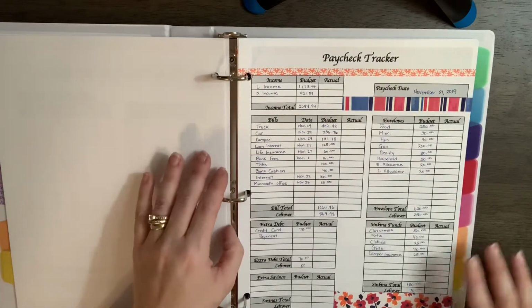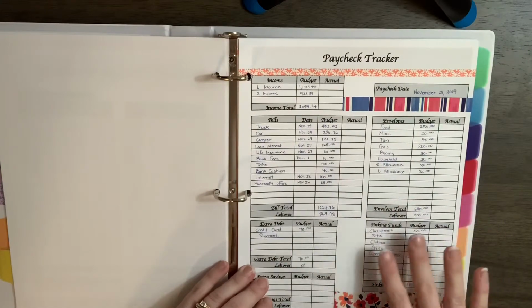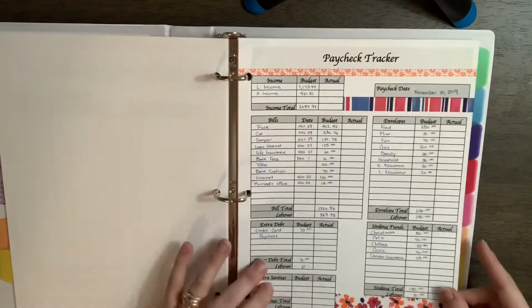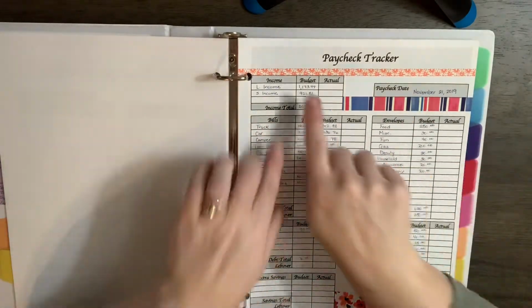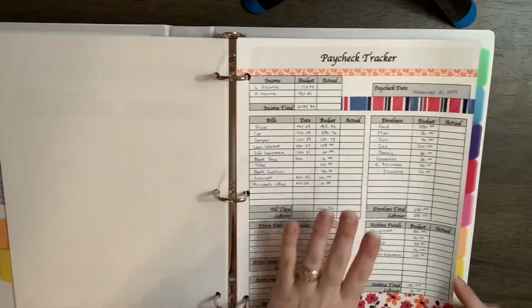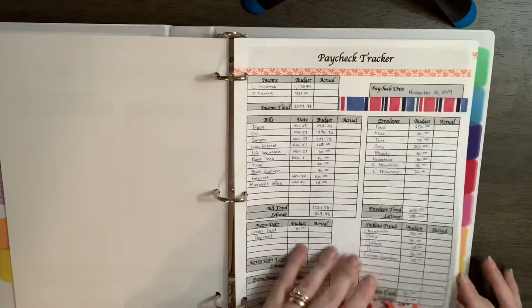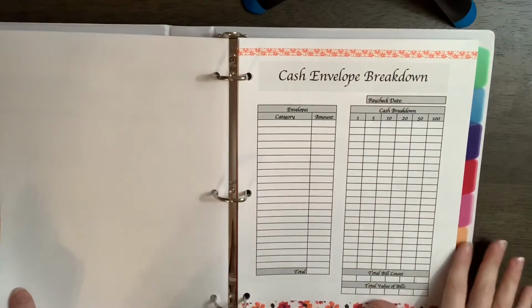Just a quick note before we get started. These are all printables that I've developed myself, and they are available in my Etsy shop. They are just black and white and gray. I add some washi tape because I'm a visual person and I like to see that. This is a paycheck tracker, and you can buy these in a bundle. The paycheck tracker comes with a cash envelope breakdown page, which we'll be filling out today.